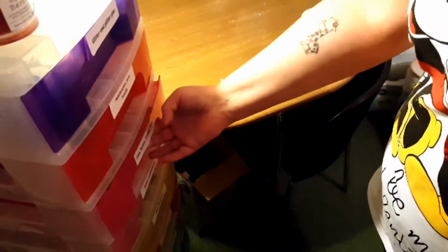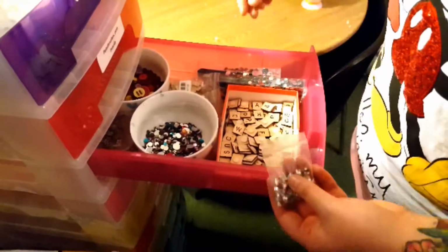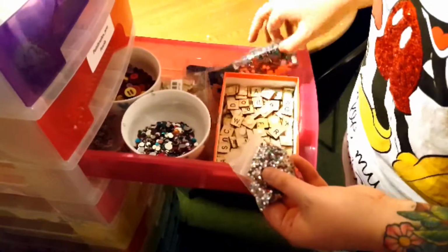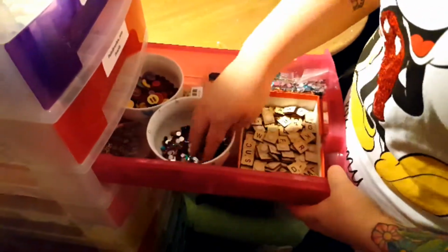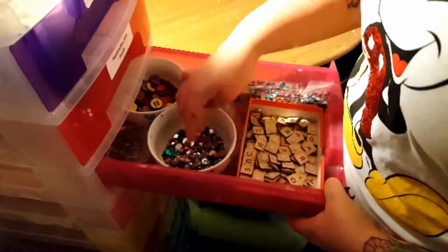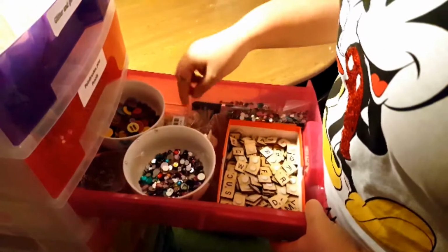Gems, buttons and Scrabble pieces. I try to keep these as organised as I can. I try to keep them in their little bags to keep their sizes different. So we've got some small ones, some large ones from Hobbycraft, which your mum bought me. And then the rest are just mixed. I tend not to do it by colour anyway. I do multicoloured gems around the edges of things. So the only ones I really have in straight colour is red ones.